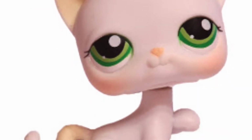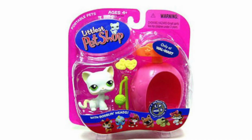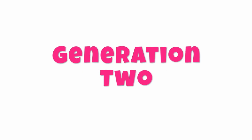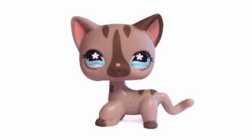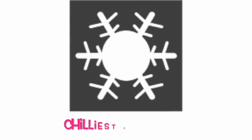The number range for pets in the first generation of Hasbro's Littlest Pet Shop is from number 1 to number 459. This is number 456 and it was one of the last produced, a Walmart exclusive. One of the last pets produced for Generation 1. In 2007, Hasbro introduced Generation 2. In Gen 2, Hasbro started to have a lot of fun with the eyes of the LPS, where different symbols in their eyes had different meanings and related to different series of pets. For example, diamonds represented fanciest pets, cookies with a bite represented hungriest, and here is an example of all of the eye types and meanings.